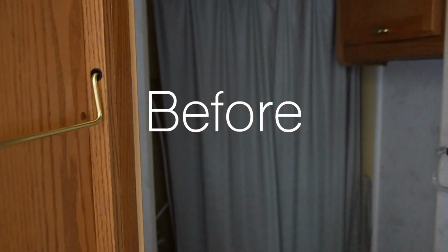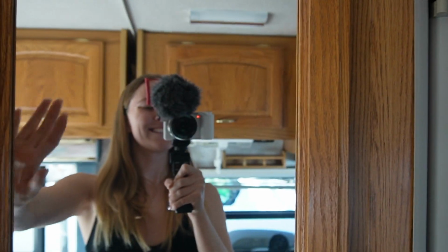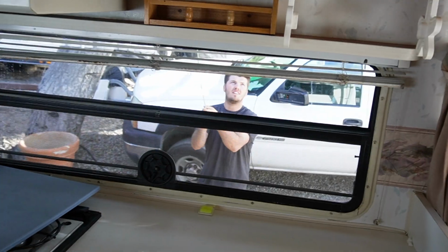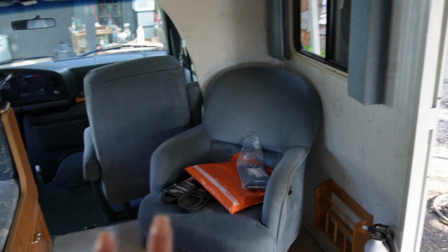It's dark in there. Bathroom, redo the whole bathroom. Closet. We will paint everything. We're getting rid of this mattress today and ordering a new mattress. I'm gonna put a farm sink in here. This is the stove. We're gonna rip that chair out, I think.